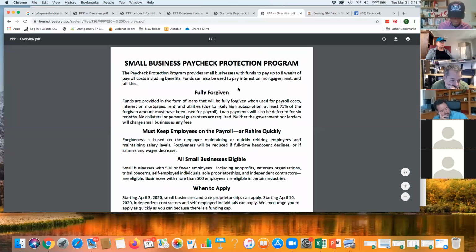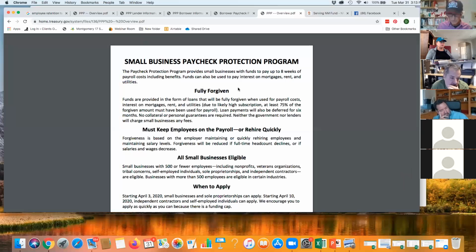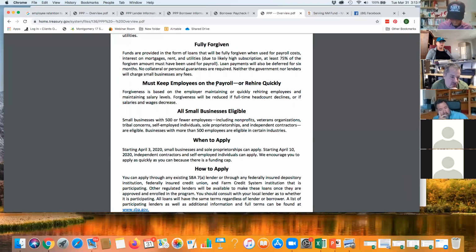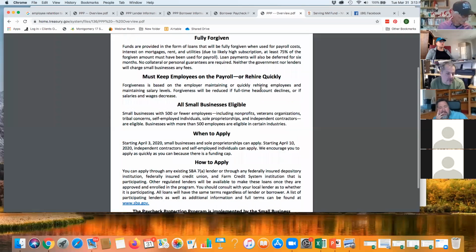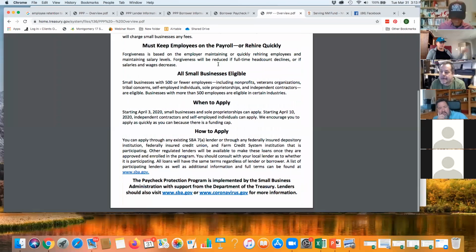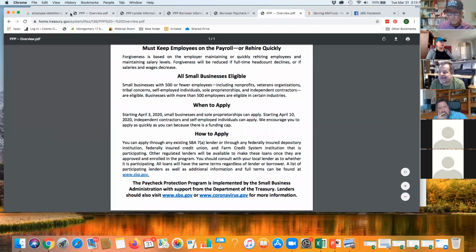so this is just really quick. The loans are fully forgiven. You must keep the employees on payroll or rehire quickly. And I don't know, so I have a question also. If obviously you're not going to rehire someone before you get this loan, I don't know how quickly you have to rehire them, but certainly I think it's important to do that. Anyway, I just wanted you to see this.